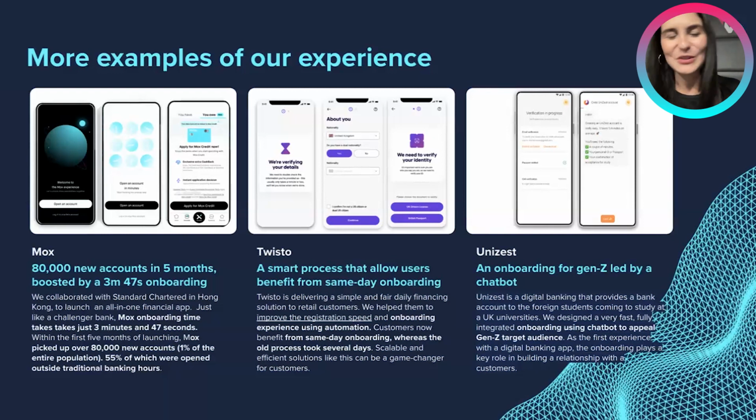And finally, Unisest is a product for Gen Z. And the nice thing about it is how we could combine the onboarding with the chatbot. So we were onboarding the users through this bot that was having a conversation with the users, as if you were requesting help from a friend. So this chatbot was onboarding you on this process, but in a very smooth way, because it feels like a conversation.